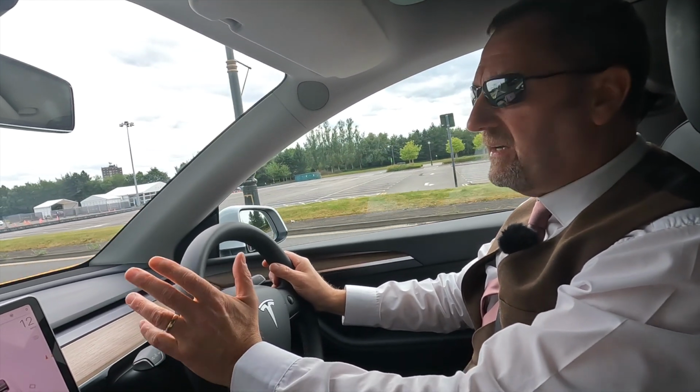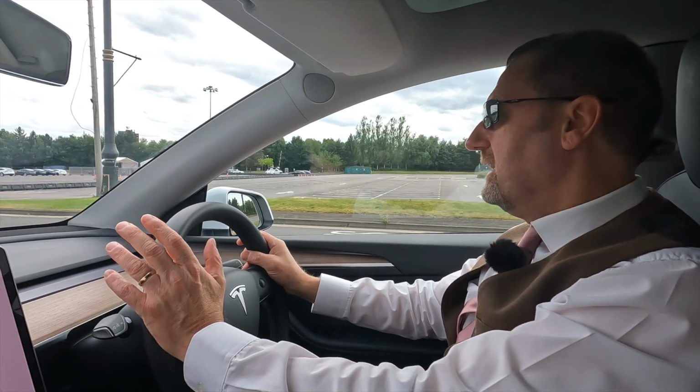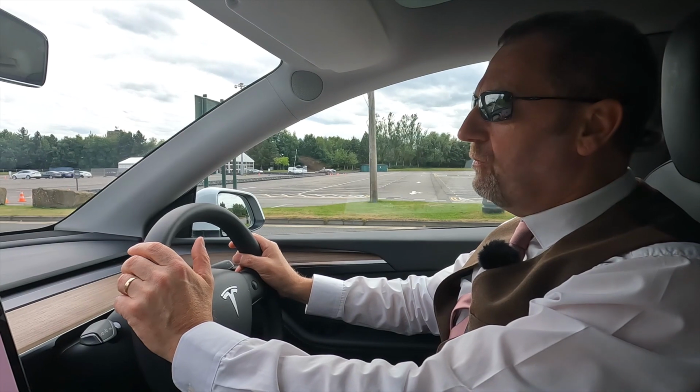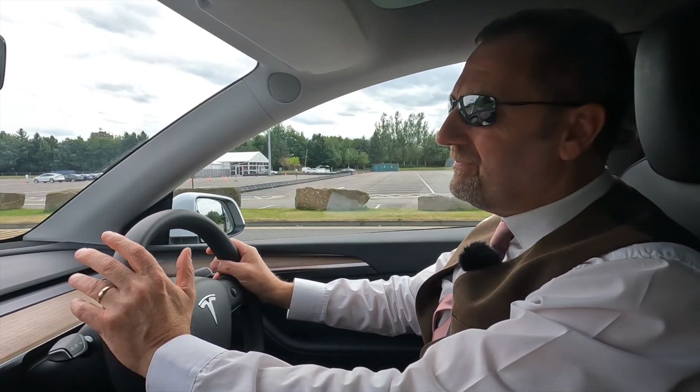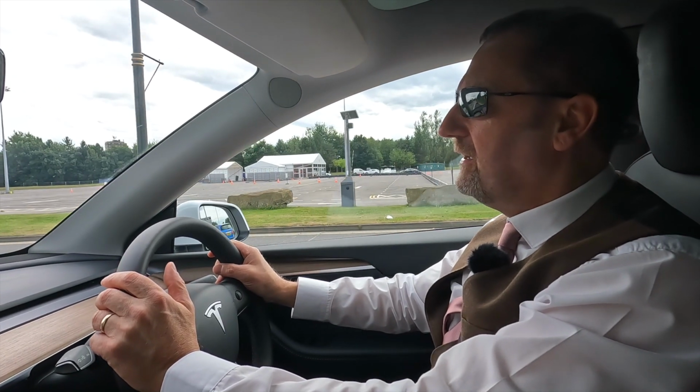88 kilowatts or 82, I'll have to just double check on that. So it's got a range, real world range, motorway 270-ish, but we'll come back to you on that, of course, when we've tried it.